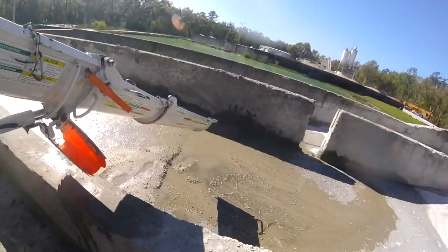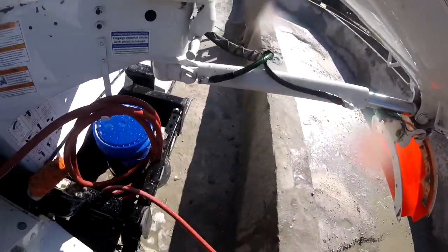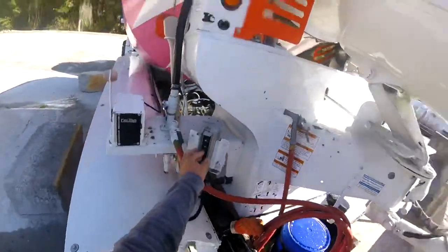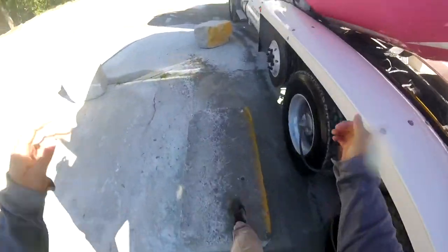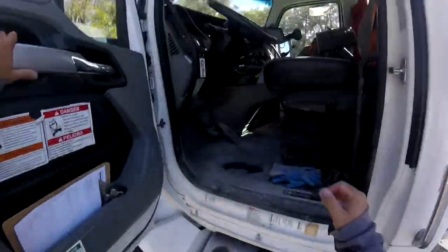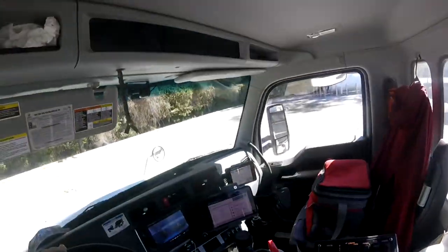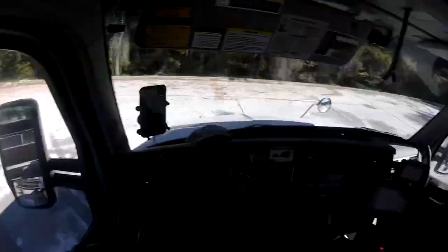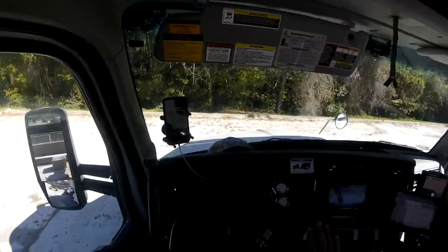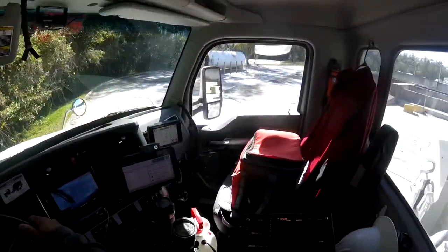Bring the chute back up. Hose. Okay, we're locked. Pull up and take the other chute off, and we'll get in line. Yeah, so see, my PTO is on. Some kind of safety feature. See? Give it gas, nothing happens. You just gotta turn it off.